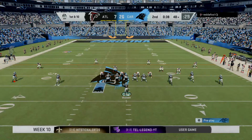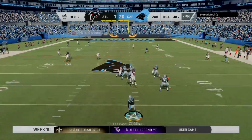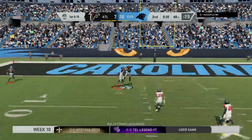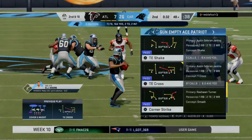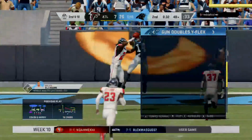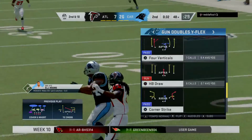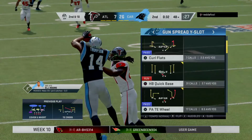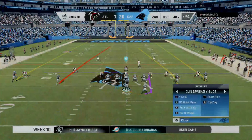Here's first and 10. To the air yet again, Watson. He's going to fire one deep, middle of the field. And that is incomplete. Showed off the arm strength there, but to no avail. This secondary has been roasted in this first half, but they get a measure of revenge there. Nice play on the deep ball. Yeah, they're going to need a few more plays like that in order to get their confidence fully back, but that's one step in the proper direction.